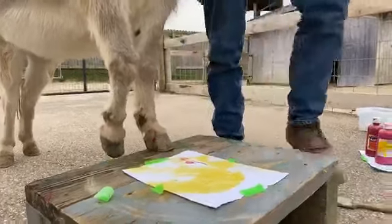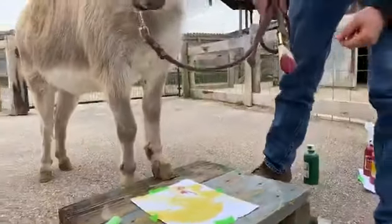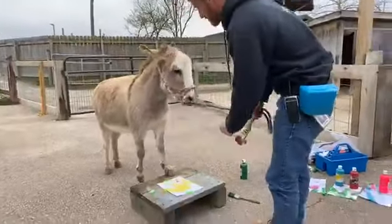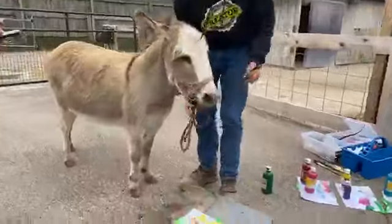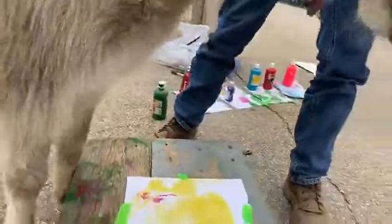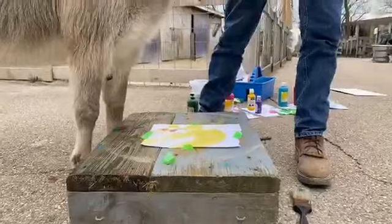He's trying to get her to stand on the other foot. There you go. Matthew's showing off her new behavior of stepping up here. He's been working with her on stepping up onto this platform. So you trained her to do that. Oh, look, she left a hoof print on the platform, but she didn't get it on the paper. Okay, come on. Step up. Come on, Ella, step up. She's a bit confused right now.